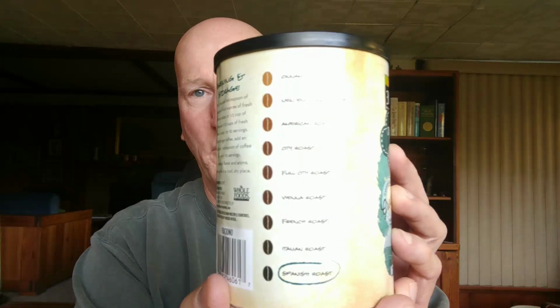And I happen to see on the label right here they have different kinds of Night Owl coffees. This is of course the Spanish roast. They also have cinnamon roast, New England roast, American roast, city roast, this one's called full city roast, Vienna roast, French roast, and Italian roast. So I'm going to go back and see if I can get some of these, because all I saw was the Spanish roast. But it is very, very good.